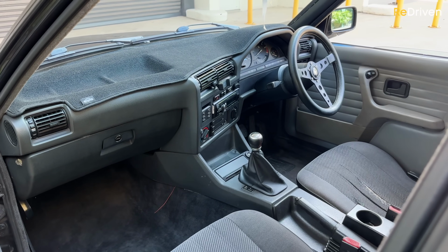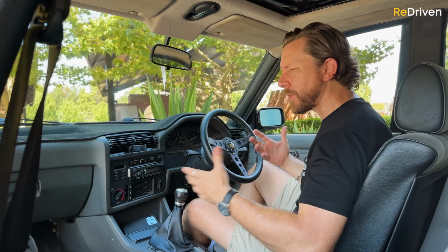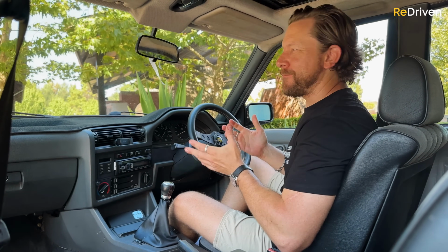Now, the interior design overall doesn't really change across the entire life cycle of the car. The 6-cylinder models generally have slightly more premium feeling materials and a few more colors to choose from. Speaking of things to choose from, try and hunt for examples that have the sports seats fitted or any of the design package options.